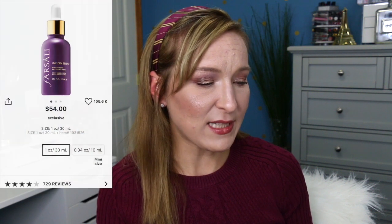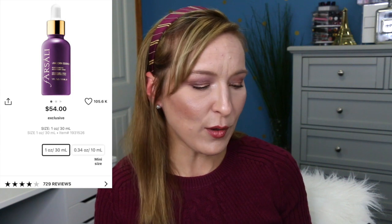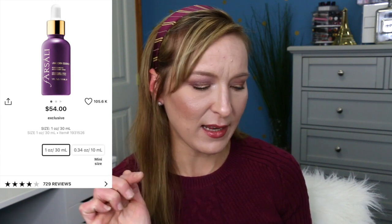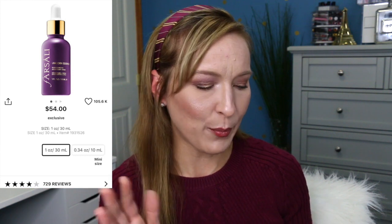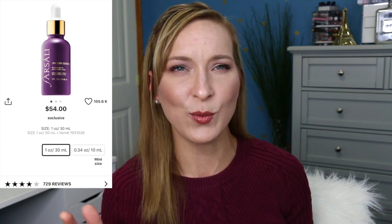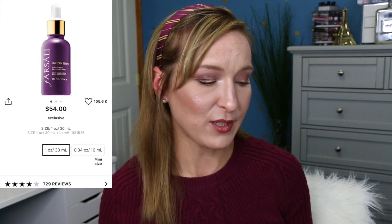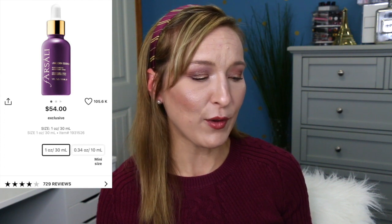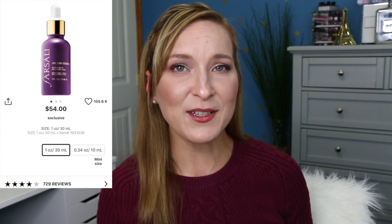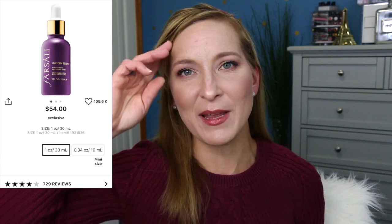The next thing is the Farsali Unicorn Essence. I know you can purchase this in 2 different sizes. You can get it in the 0.34 ounce container, or you can get it in a full ounce container. The 0.34 fluid ounce container is like $20 some, I'm pretty sure. And then the 1 ounce container is $54. So it's a little bit pricey. 729 people have reviewed it with 4 stars. So it sounds good. This is the one that you see all over Instagram where people are kind of dripping it down their face as they're putting their makeup on.